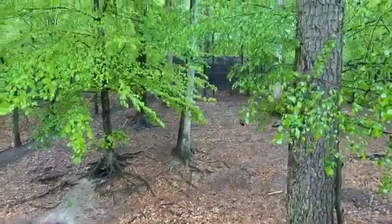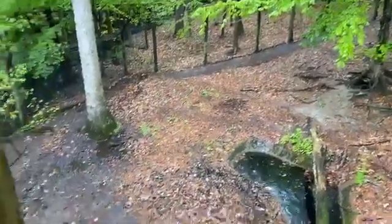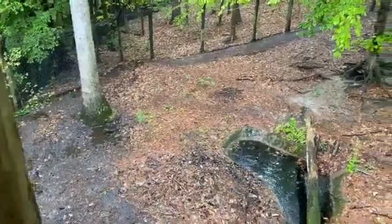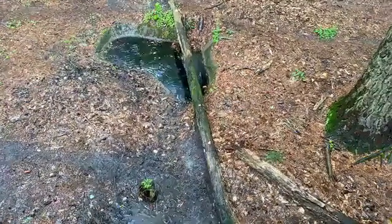But you can see his exhibit. We do have a nice natural exhibit out there for him. And there's some treats scattered around for him to come out and find whenever he decides he wants to come out. But I'll tell you a little bit about the red wolves in general.